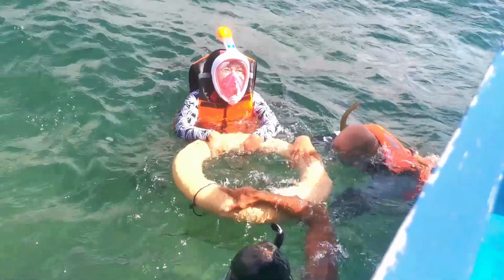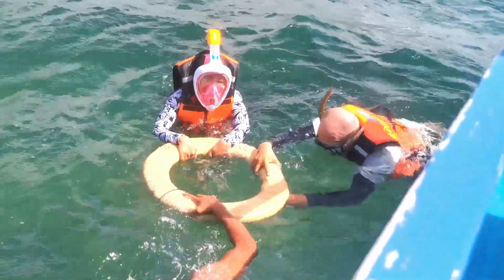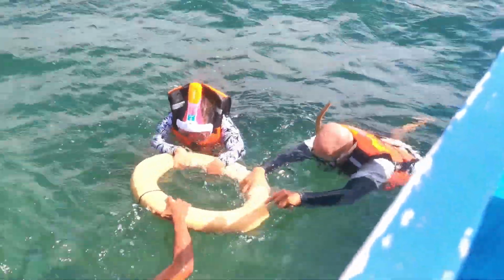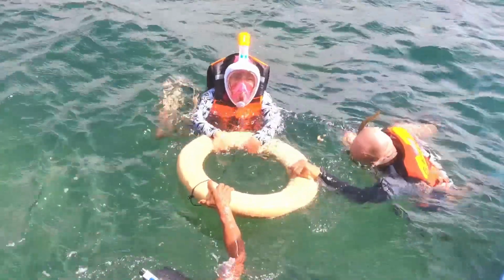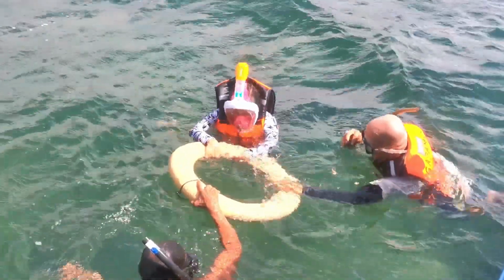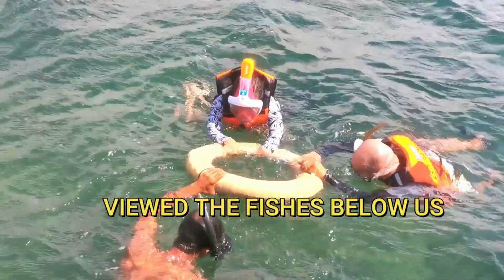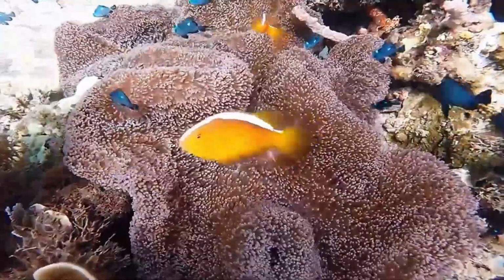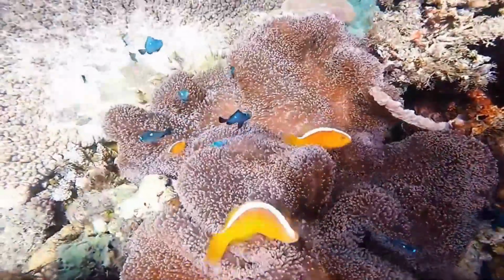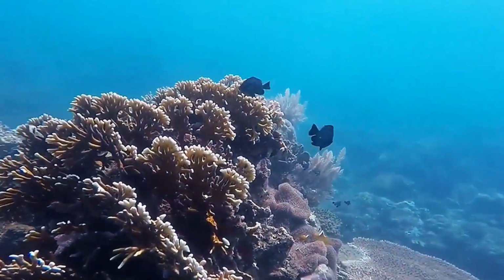Kinuha namin ang aming mga dalang tinapay to feed the fishes, and eventually colorful fishes swarmed below us. Palagi akong tinatanong ni Dean, nakita mo ma'am, nakita mo ma'am, o gusto mo ikaw na naman ang mag-feed ma'am? Kakatuwa talaga ang mag-fish feeding and snorkeling doon sa Pambato Reef.